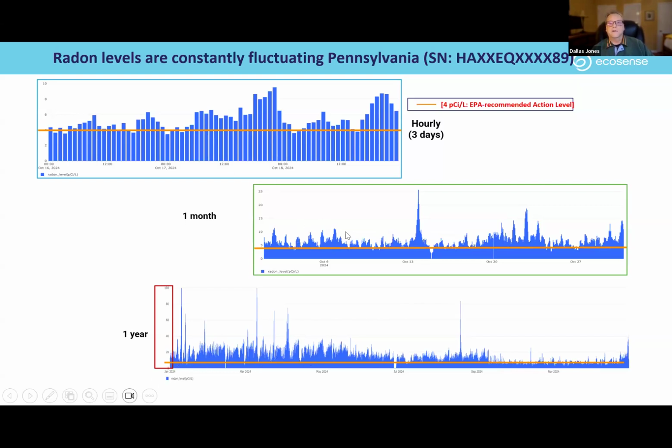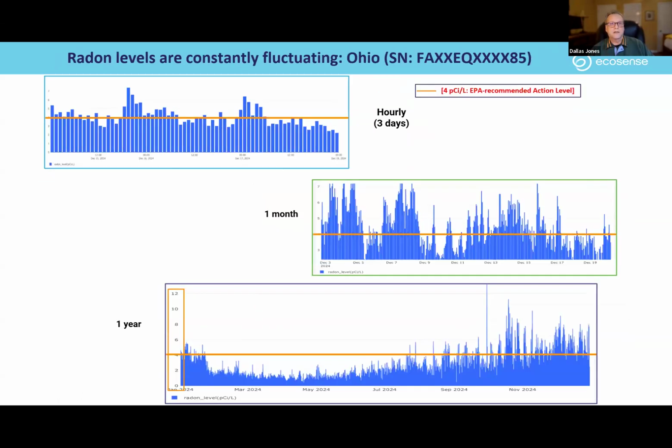You could test for a month, and depending on when you test, if you cut that down to shorter periods, you may or may not determine what's really going on. So it's just so much more effective to be able to see the hourly data. This is an Ohio house. Again, you can see over the course of the year, the orange line here on the bottom is the 4 picocurie per liter action level we have in the US. And you can see it was well below that for March through May and July.